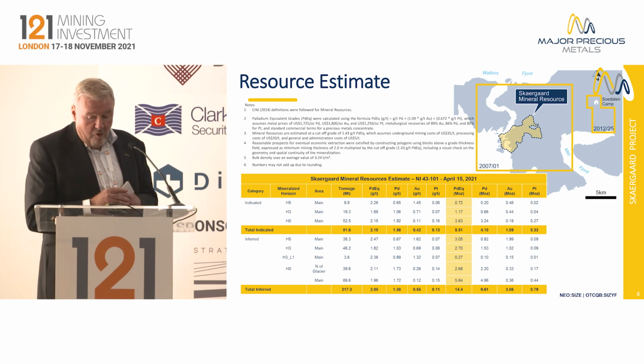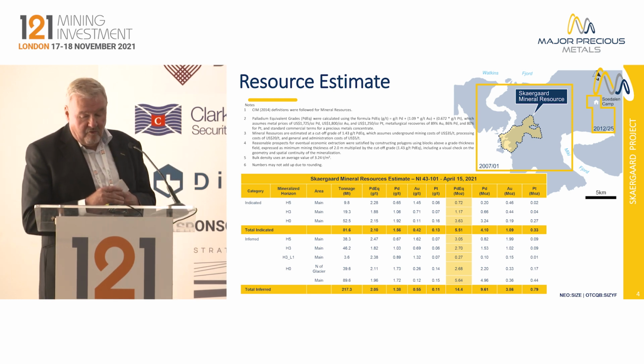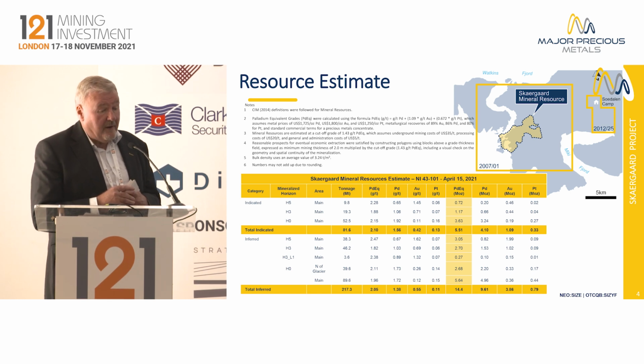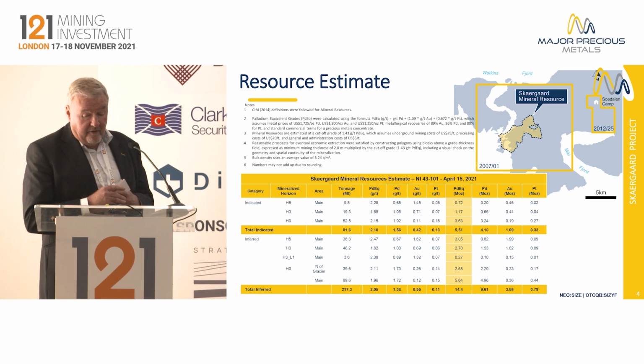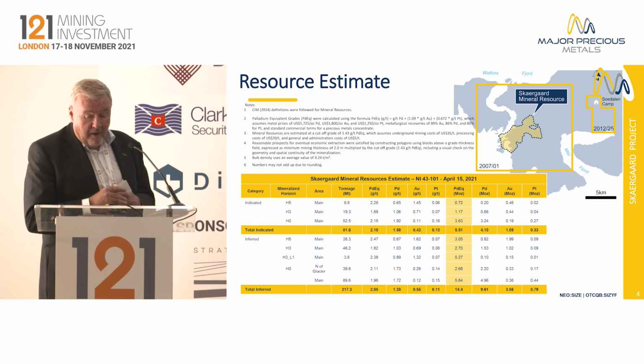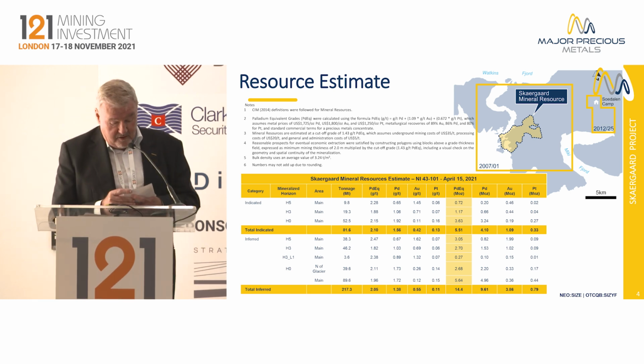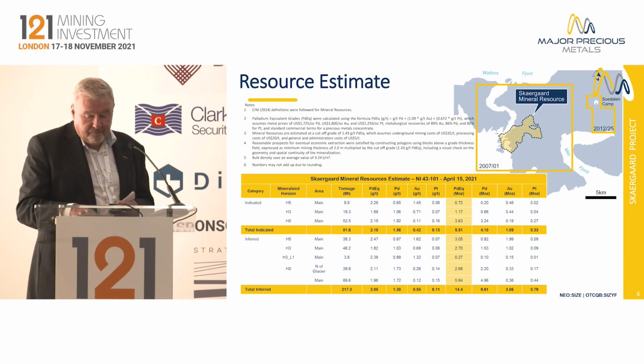Now, this equates to an overall resource of close to 20 million palladium equivalent ounces already, so truly a resource of global significance, and perhaps more importantly, outside the traditional PGE producing areas of Russia and South Africa. It's located in a safe, mining-friendly jurisdiction, with known mineralization open in all directions. And we'll talk a little bit about Greenland in a moment.